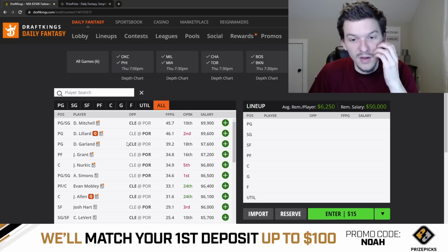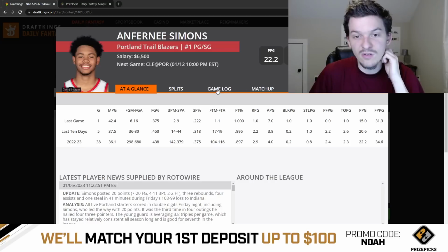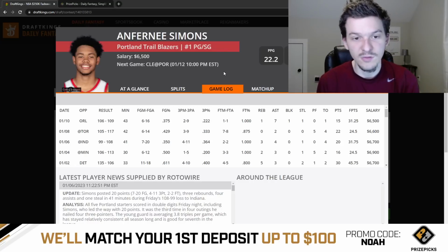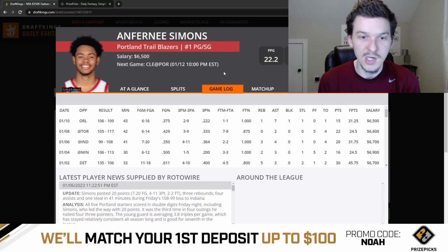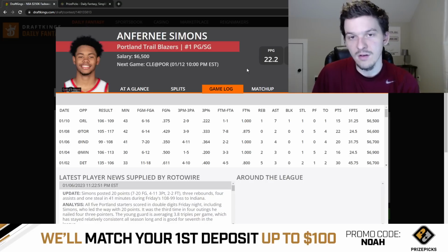Josh Hart benefits a little bit. All these guys would look very solid. I think my favorite play from Portland, if Lillard sits, would definitely be Anfernee Simons. He's going to be the guy that soaks up a lot of usage, has the ball in his hands a lot. He's going to play huge minutes here. I know the matchup's tough, but all these guys are underpriced, assuming Lillard's out.